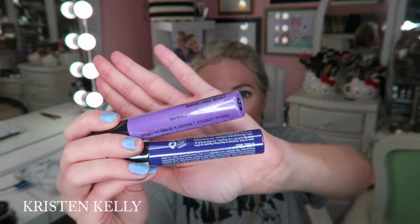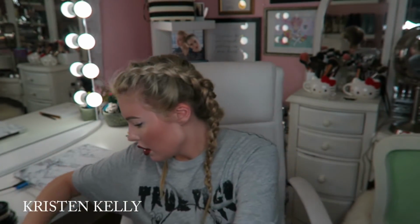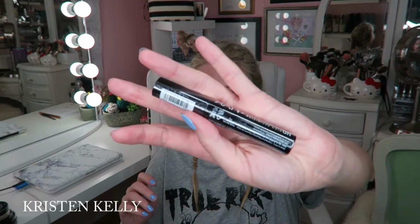Okay, and then I'm not going to swatch all of these because this is already a super long video, but I got this one, which is a liquid lipstick. Same formula as that other one. I got these two purples. This is an eyeshadow base, so like an eyeshadow primer.